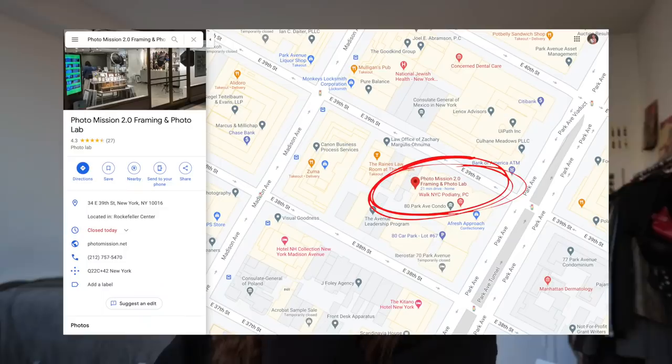I used to also go somewhere in Rockefeller Center to get my photos developed. I'll have it on the screen if I figure it out. B&H is just so much closer to me, so that is where I go.